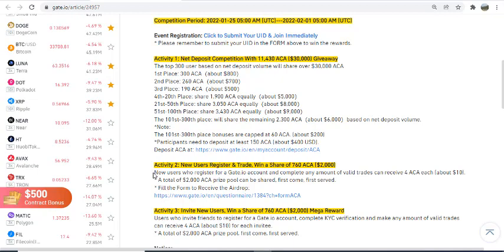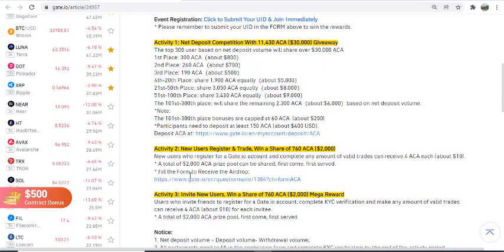Activity 2 is new user registered trade: if they trade 760 ACA, they will get a reward. A total of 2,000 ACA prize pool can be shared on a first come, first served basis. All the activities going on at Gate.io will be served on a first come, first served basis.